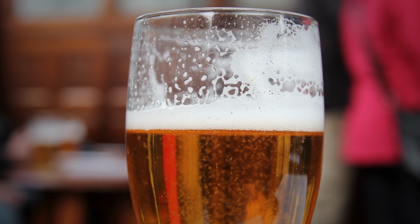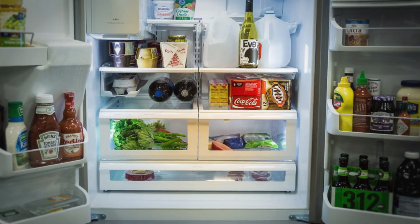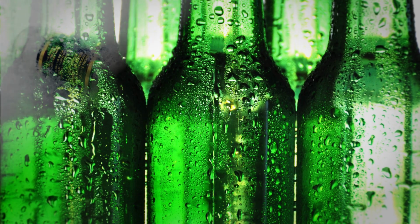Nothing is worse than a warm soda or beer, especially when you have a craving for a cold one. Putting them in the fridge takes forever, but putting them in the freezer is risky. You've got to leave them in there for a while to chill them, but leave them too long and you have an explosive frozen mess waiting to happen.